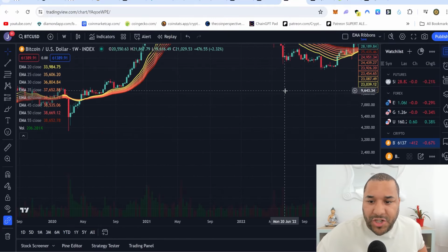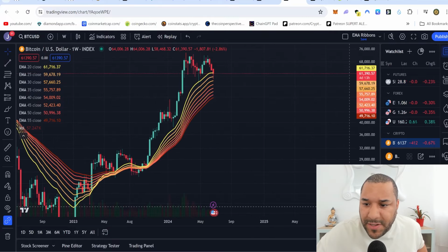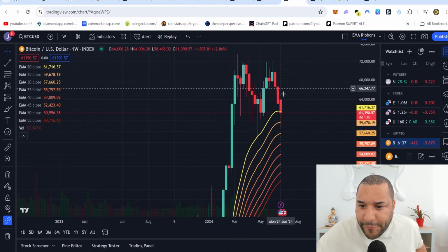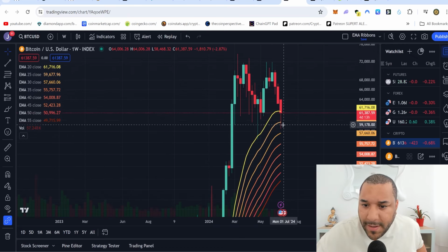You can't have prices just go up and up and up and not see profits. People will take profits, especially if they feel like it's a good time to take profits. So in this case, this is what we saw. We saw people sell off. We saw the ribbons down here. We saw a little bit of a wick come up.